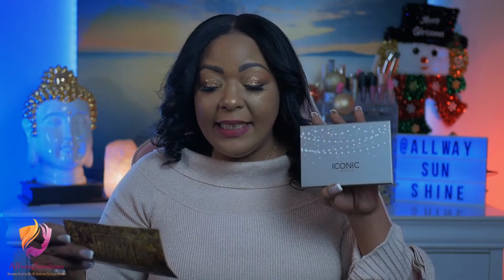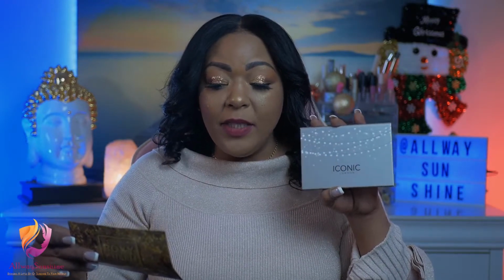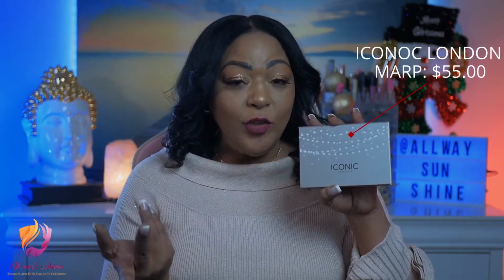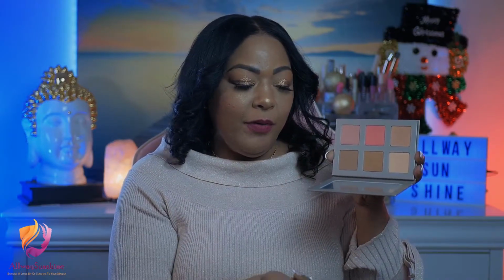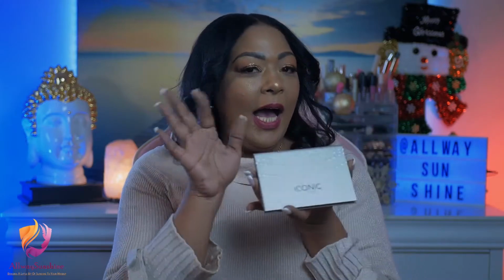a flattering candid radiance. This baby does retail for $55 and I did receive this as a duplicate from my other box. I'm not going to swatch it because I do want to put it in a giveaway. You are going to get some blushes and some contours, and it also comes with a mirror. So I want to close it real quick. I don't want anything to get into this baby. Like I said, $55 from Iconic.